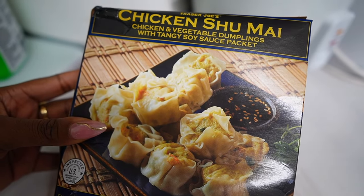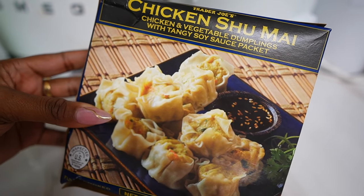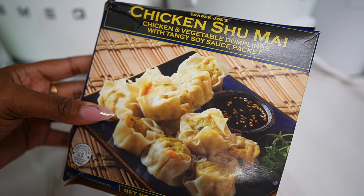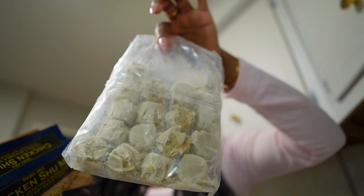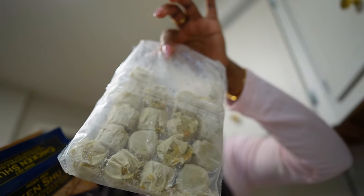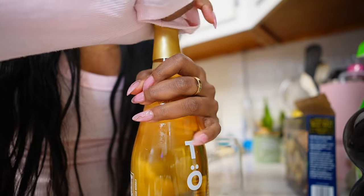I'm gonna make the chicken shumai, chicken vegetable dumplings. Hopefully these taste good. I really hope they do because this is all I have for lunch. Heat from frozen, open packaging and remove sauce packet. This sounds so easy. The whole container is 390 calories. This is the sauce here.